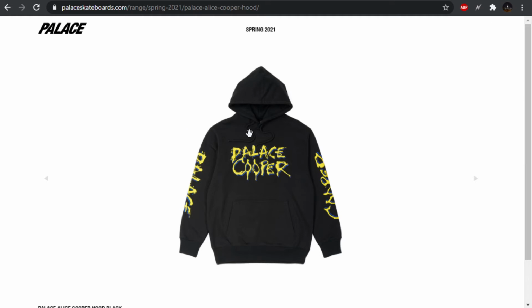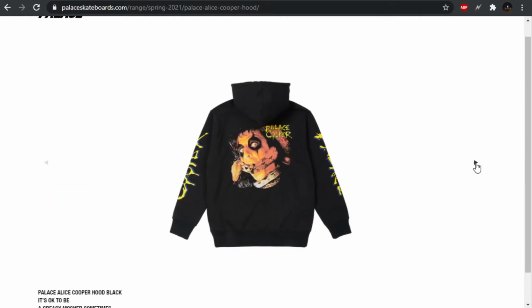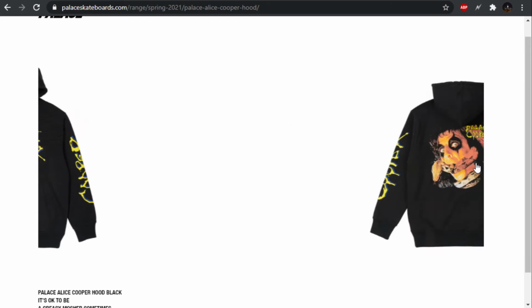Like I said, we have some more Palace Cooper stuff. I think this works a little bit better. It's not the big hard cut against the different colored silhouette or different colored blank, so I like these a little bit more.